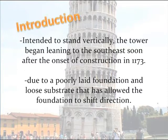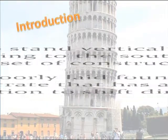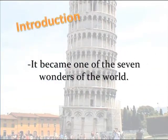The tower began leaning to the southeast soon after the onset of construction in 1173 due to a poorly laid foundation and loose substrate that has allowed the foundation to shift direction. Because of its inclination and its beauty, the Pisa Tower became one of the seven wonders of the world. Now I will show you some pictures of Pisa Tower.